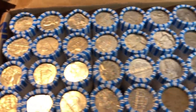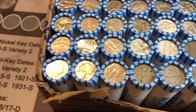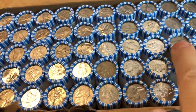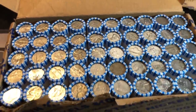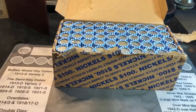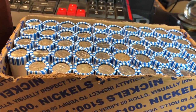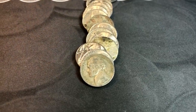I do not see anything fancy schmancy on the top, but at least I do see some older Jefferson designs in here. That's always a good sign. You guys know the drill. I will bring you in on my first good find. Could be a sign of good things to come. We're on roll number 1, cracked into it halfway, a little over halfway through the roll.